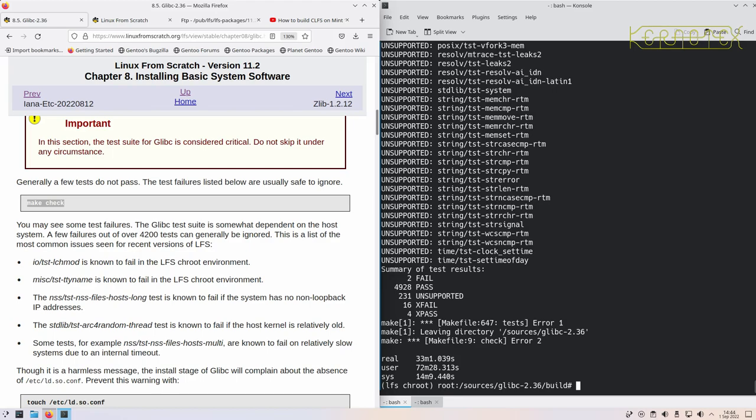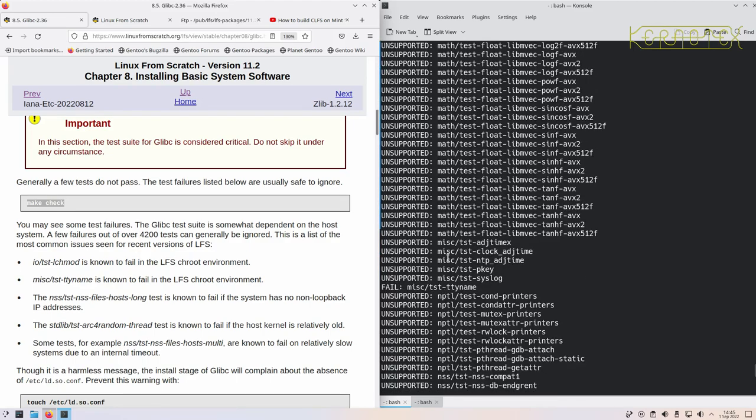So that's taken just over half an hour to finish, and we have some failures. So we just need to find out what they are. We've got two unexpected failures, and two expected failures, sorry, and two unexpected passes. So let's have a look.